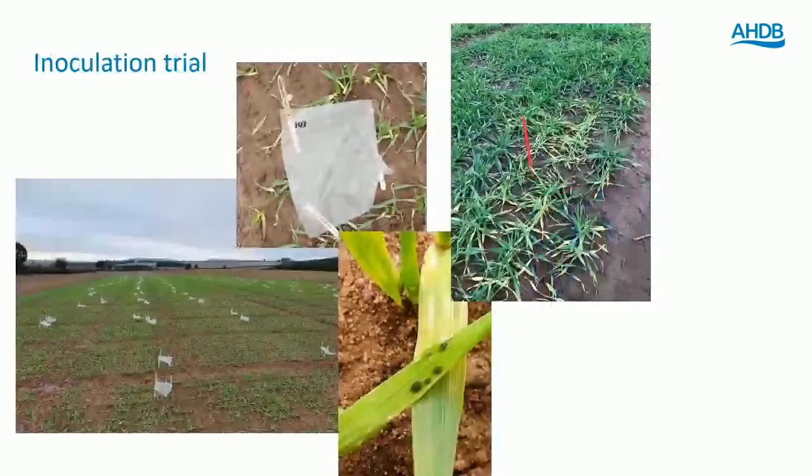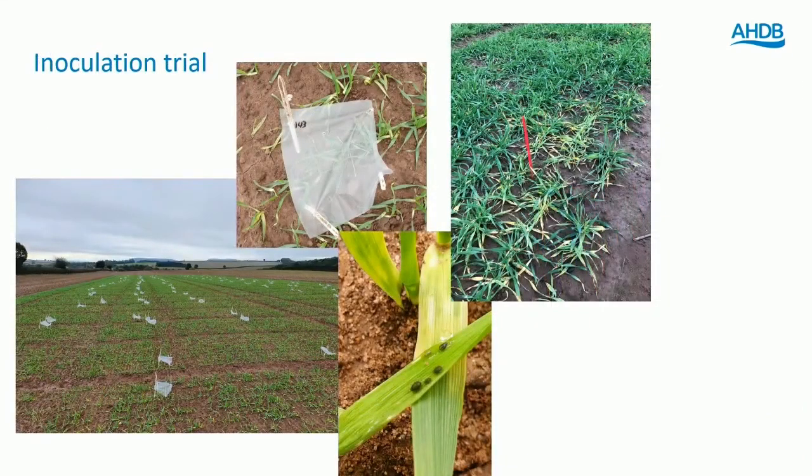Okay, so here's some pictures from that inoculated trial. And on the left there, you can see the trial layout. Those are all the plots. All the white points on those plots are where we inoculated the trial with the aphids, and that's an inoculation point at the top. We gave them a little bit of shelter for a week or so to protect them from the rain. And then at the bottom there, you can see all those lovely aphids have moved over onto our crop plants, which was exactly what we wanted to happen. And indeed, on the right here, you can see we've got BYDV symptoms already.